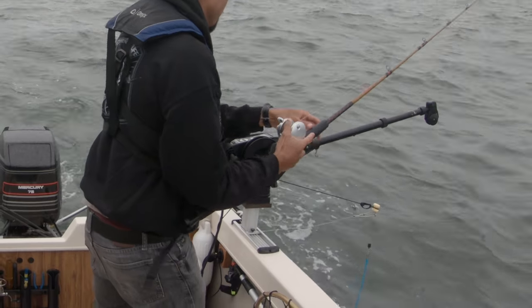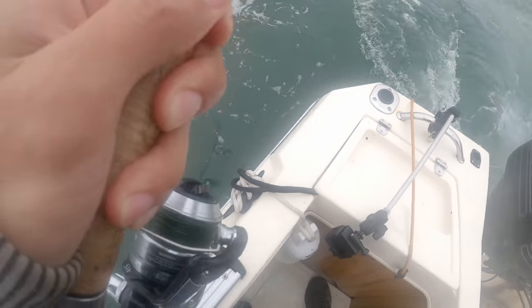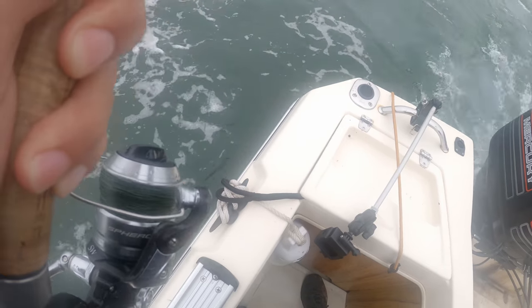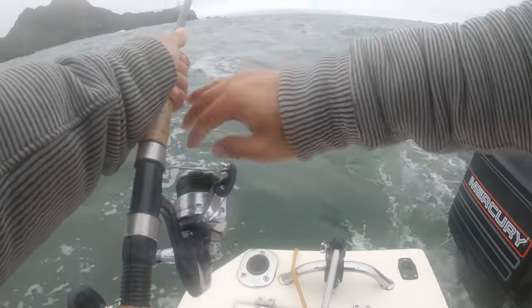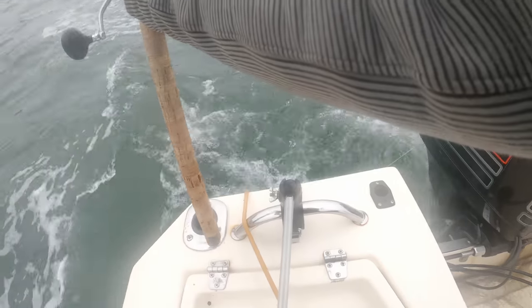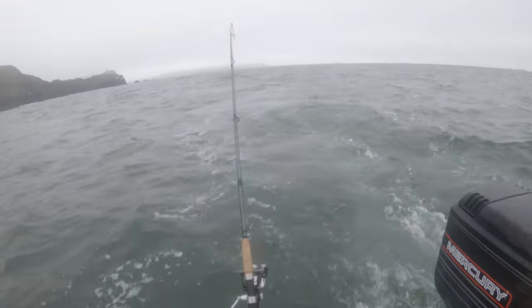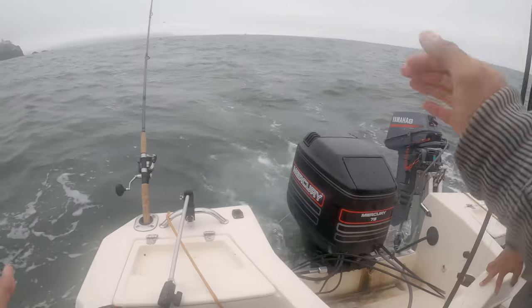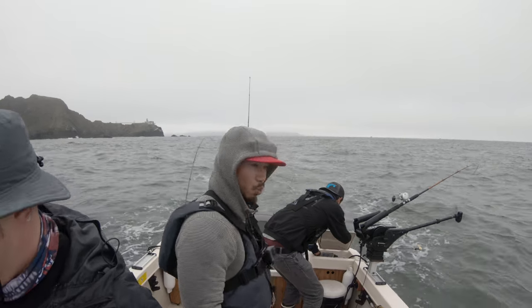Make sure it's just spinning really fast. That looks pretty good. Send this one down 25 feet right now. One thing to do is make sure your drag is set good. Set it before you fight fish. We're trolling, baby. I got 30 pulls out. 25 on this one right now. Nice.